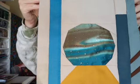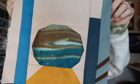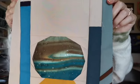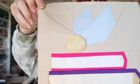Here's a crystal ball. This fabric is like silky. I have no idea if I'll even be able to quilt on top of it. It's gonna cause me a lot of heartache, I think. I just thought it was so fun. I'll probably have to rethink that one. Then I've got a snitch here. He's silver or gold colored.